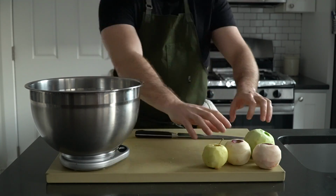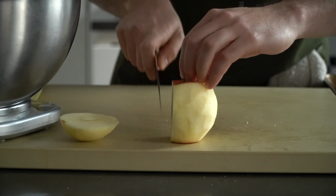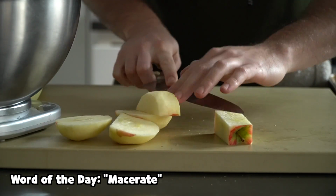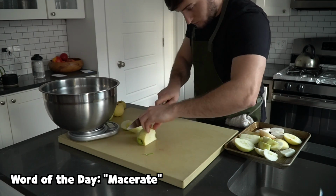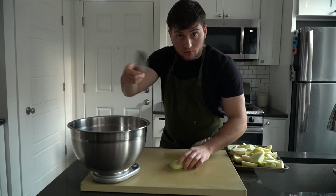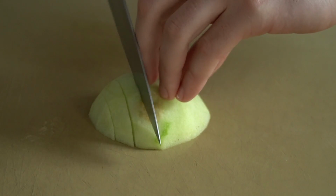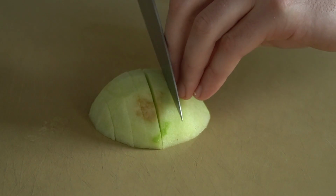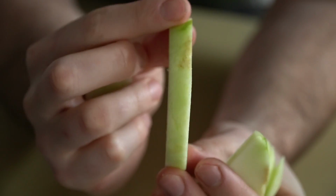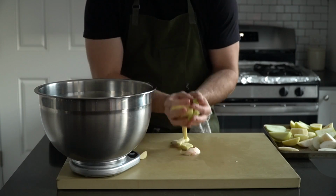Now we need to cut the apples into 1/3 to 1/2 inch wedges. It's important to cut the apples into this size because we aren't going to cook them before we bake. Instead, we're going to macerate them, or in other words, soften them in their own liquid. If the apples are too thin, they'll turn to mush, and if they're too fat, they won't cook well. Feel me? They should look a little something like this. This is the size that we want because it'll shrink down when it macerates.